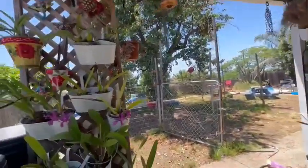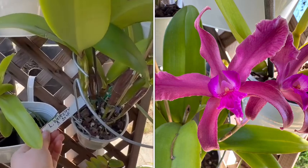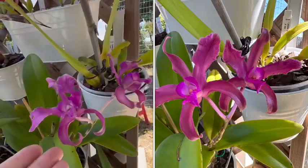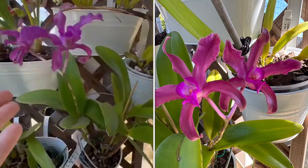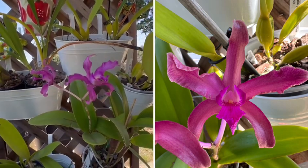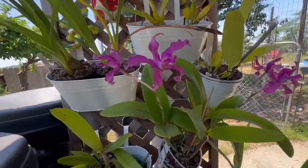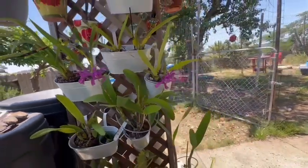Let's see, over here, my Laelia Wellesley is still going strong. Some of her blooms are starting to go over. She grew these 2 beautiful spikes, and I've just been enjoying her color for going on 3 months now, maybe 2.5 months at the shortest. So very happy with that.